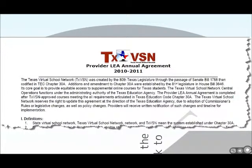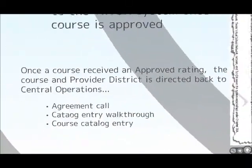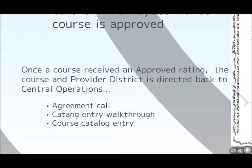Central Operations will be notified by Course Review that the provider's course is ready to be added to the catalog. And Central Operations will contact the provider to set up a conference to complete the final provider agreement and to discuss how to add the information for the course into the course catalog.